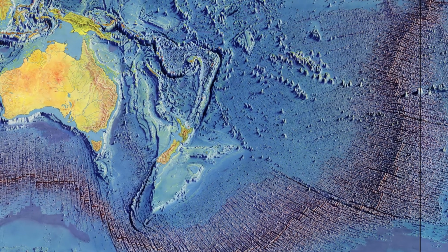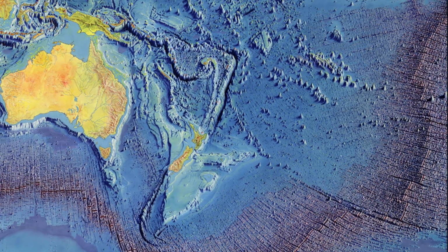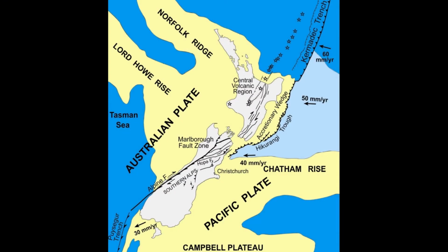If you look again at this bathymetry map of the ocean floor, you see the line along which the collision is taking place north of New Zealand. We call that area the Kermadec Trench. It's the place where the oceanic crust of the Pacific plate is subducted beneath the oceanic crust of the Australian plate. And there are also numerous volcanoes associated with that. Near East Cape, the Kermadec Trench merges into another subduction trench, the Hikurangi Trough, which runs east of Hawke's Bay and Wairarapa, and in that place oceanic crust meets the continental crust and is subducted beneath the North Island.